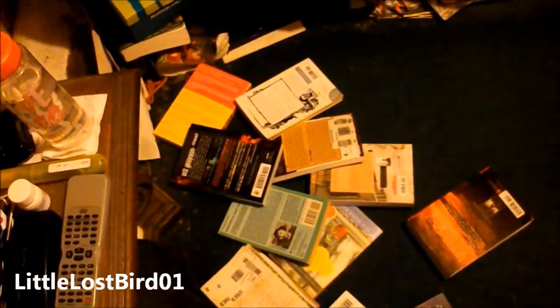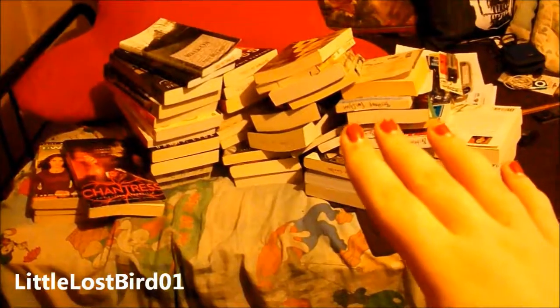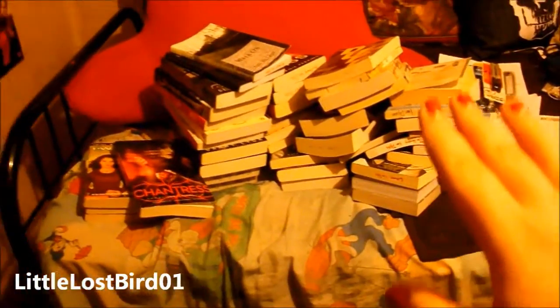Are you kidding me? God damn it. They're on the bed. They better stay on the bed. And I know, they're horribly piled. I'll fix them later. Anyway.